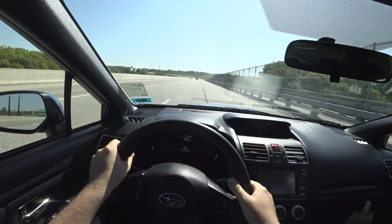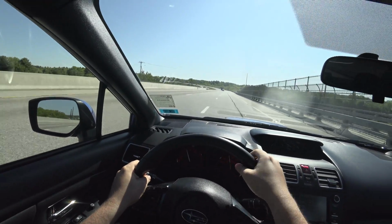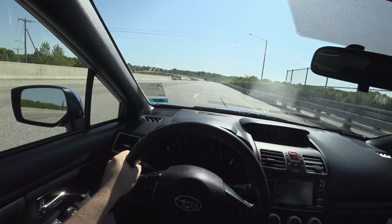Cruise on the highway, super comfortable, and these would be great in wintertime too with the symmetrical all-wheel drive that they feature.